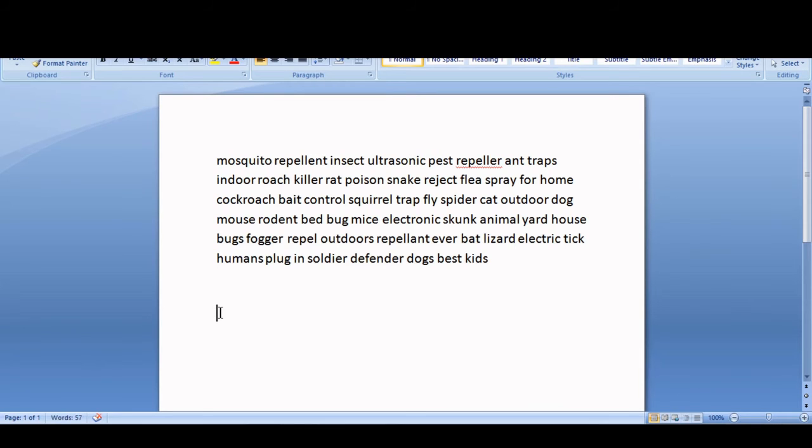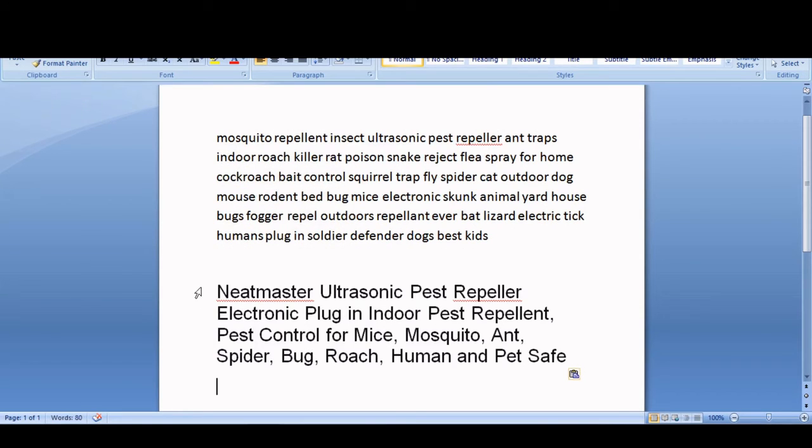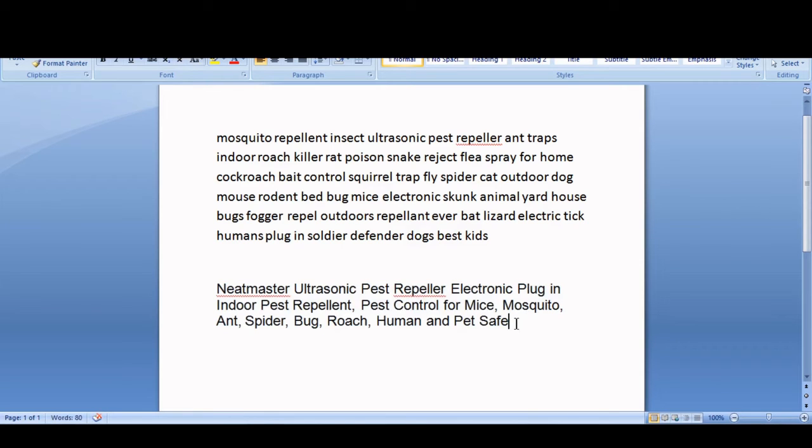After coming back to WordPress, let's press enter, and here let's paste the title that we copied from Amazon.com. So as you can see, guys, they are using ultrasonic pest repeller. This is the keyword that we extracted from Jungle Scout and the Excel sheet and used in wordcharactercount to remove duplicate words. And this is their brand name, guys. Neat Master is their brand name.